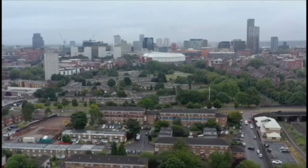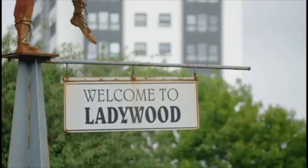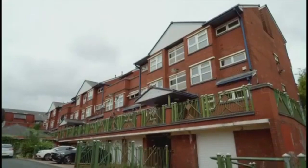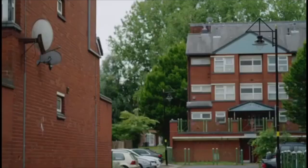In August 1981, police in the inner city area of Ladywood, Birmingham, were investigating the death of 24-year-old Nova Welsh. Nova had been strangled and her body left under communal stairs in a block of flats. Nova was a mother of two young children and had a close group of friends, one of whom was Claudette Francis.